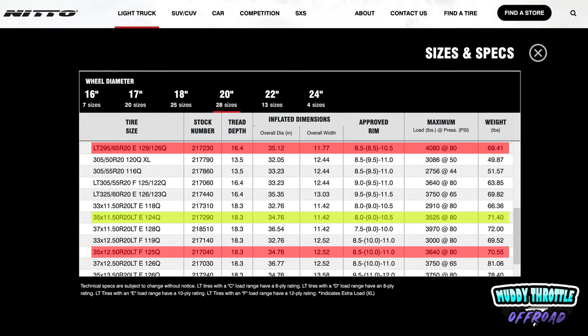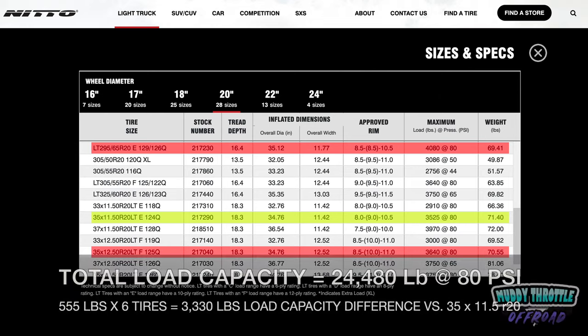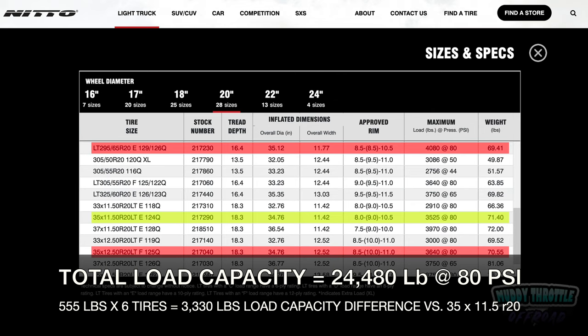The biggest highlight that I really wanted to point out was if you look at the maximum load. So if you pick up a 35 by 11.5 R20, you're looking at 3,525 per tire at 80 PSI, and for 35 by 12.5, you're looking at about 3,640 at 80 PSI. Whereas with the 295-65, you're getting 4,080 at 80 PSI. So when you compare it to the 11.5, you're looking at an extra 500 pounds per tire, which does add up. So anyway, something to think about.